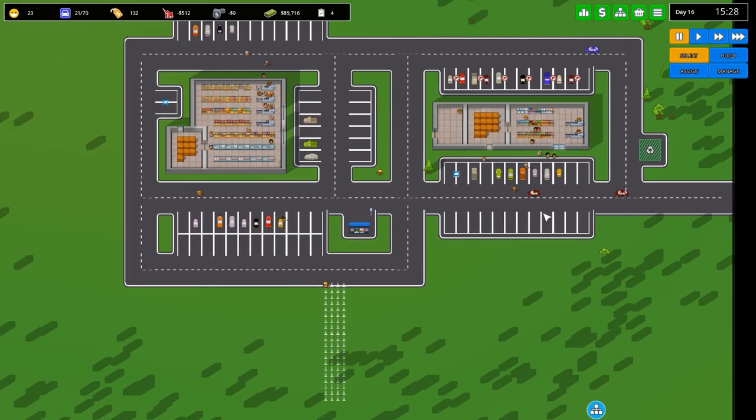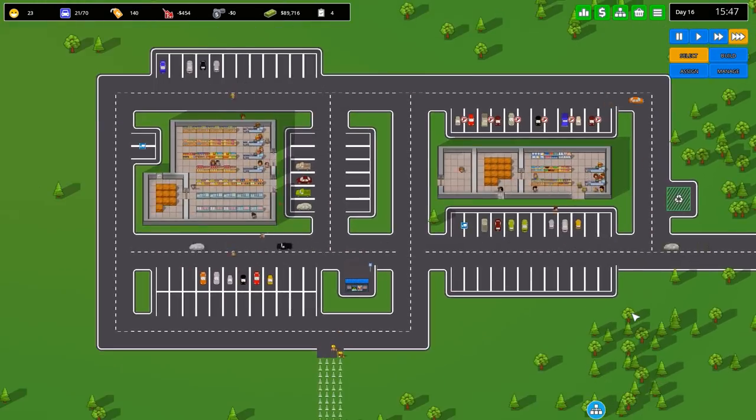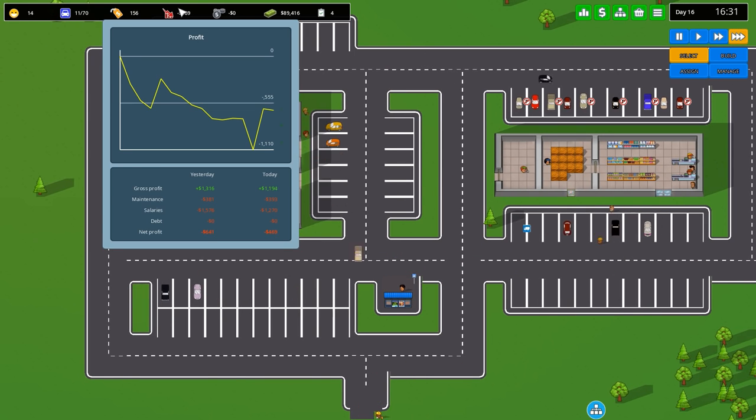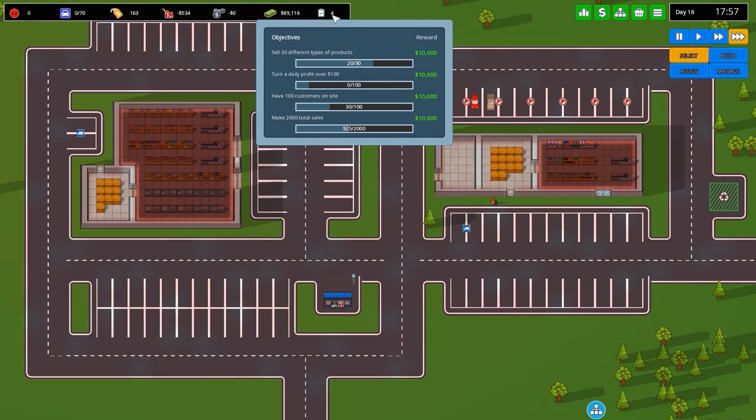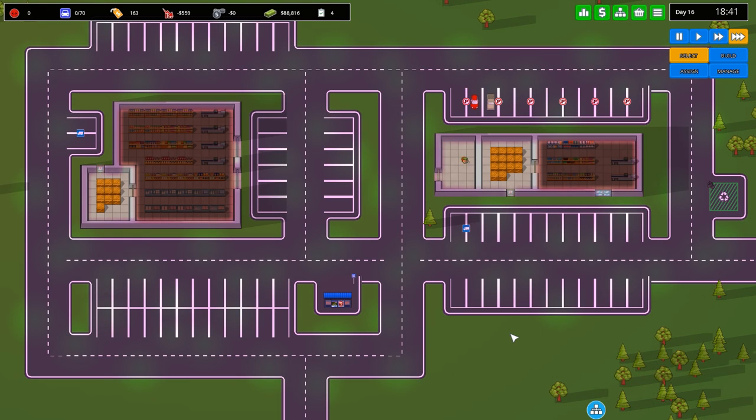Okay, so we're going to leave it there. Not a bad bit of building and some selling. Obviously, we are still losing money, but it's not a huge issue at the moment. But we do need to start really thinking about actually making some cash. But we'll see how it goes.